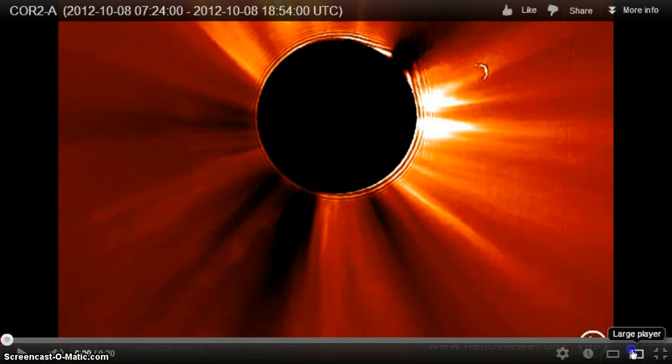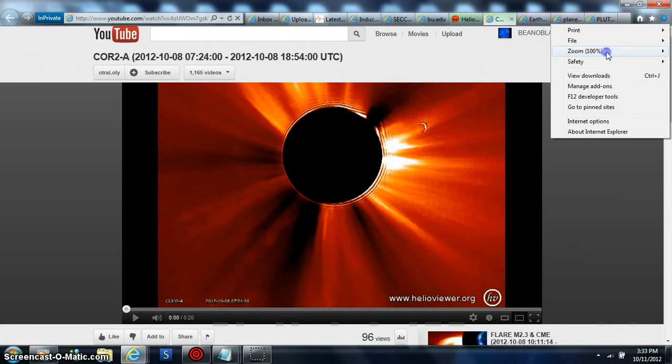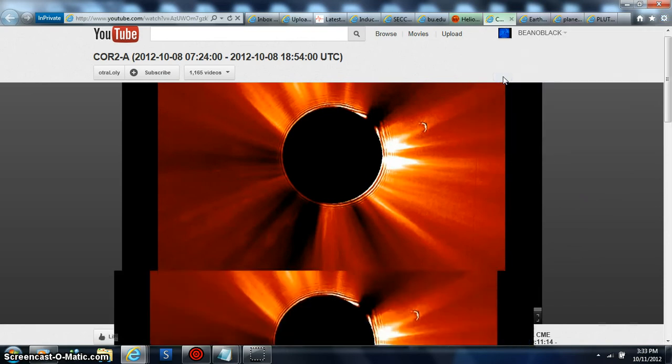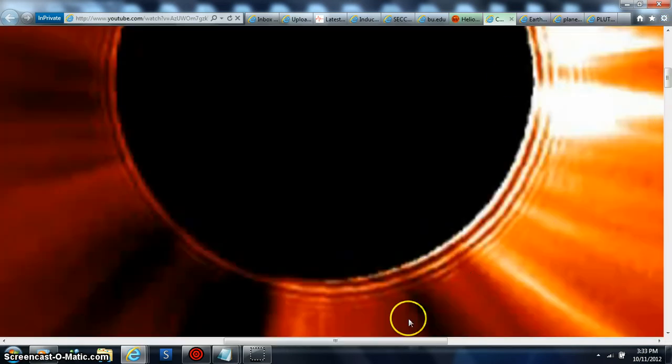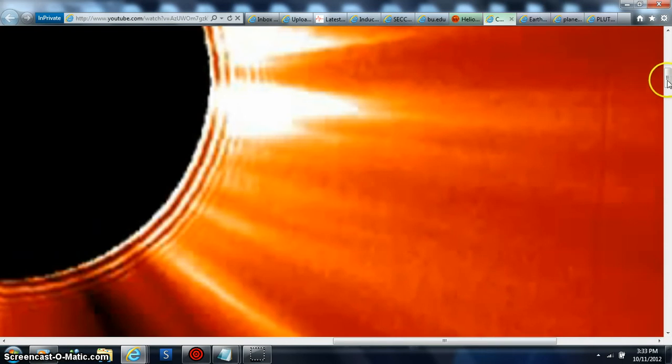I'll come down and we'll blow that up for the hell of it, because everybody loves to see it, because we know it's actually there. And we go to 400, and we'll suck in on that bugger. Get a nice look at it. Modern day computers save a lot of time, people going and investigating with pictures, this and that. And there you go, it's there.